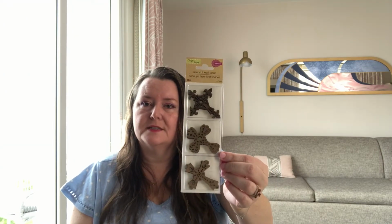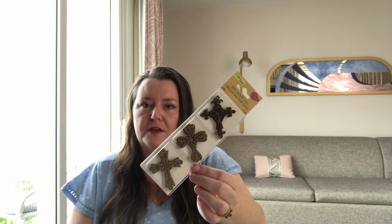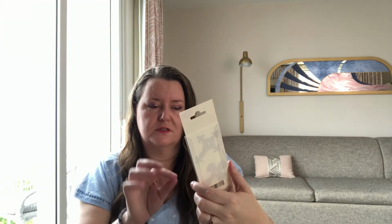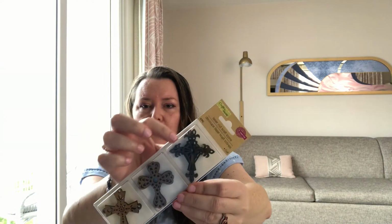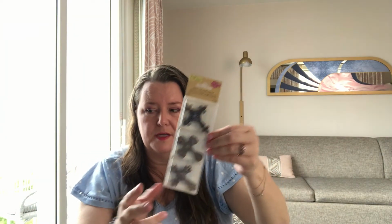I found these laser cut craft wood pieces, and I thought these were so pretty. I thought these would be pretty for gift tags or just different things you could use these for. I like to have little crucifixes and things for different decorations, even Christmas ornaments. I think these would be pretty for that, but this one specifically, I have a lot of fleur-de-lis in my house, so I thought this was really pretty. 3 for $1. I mean, that's a great deal.